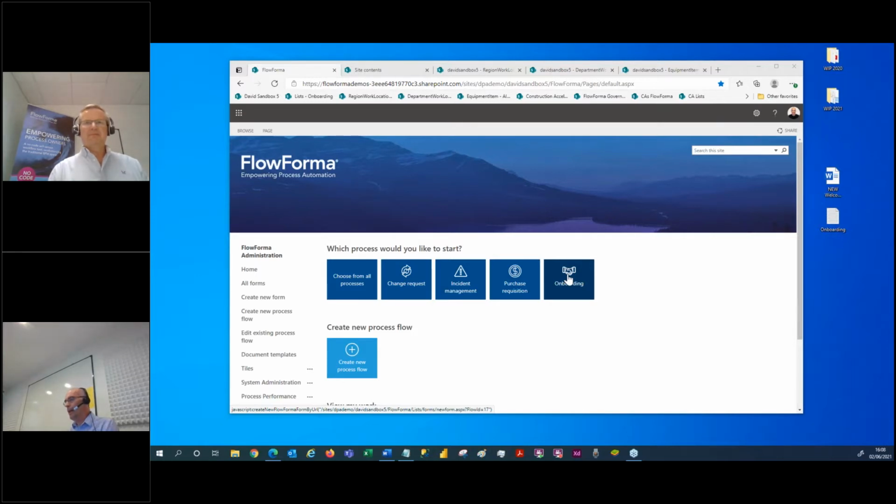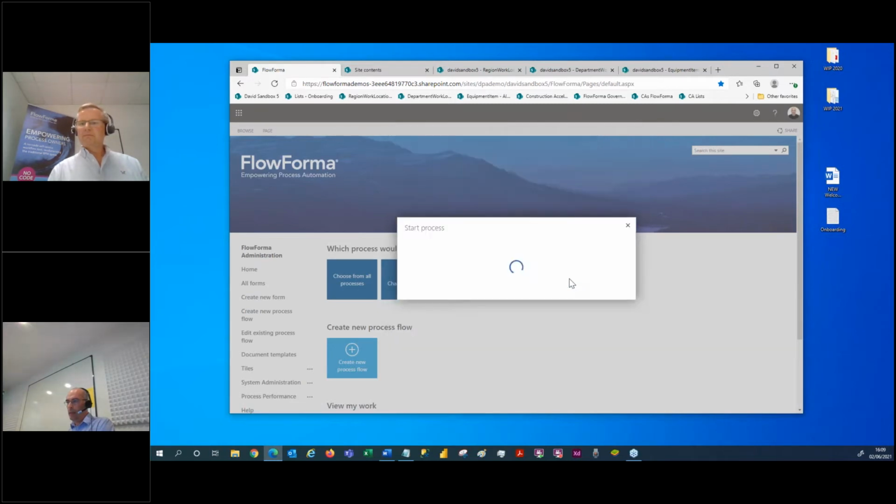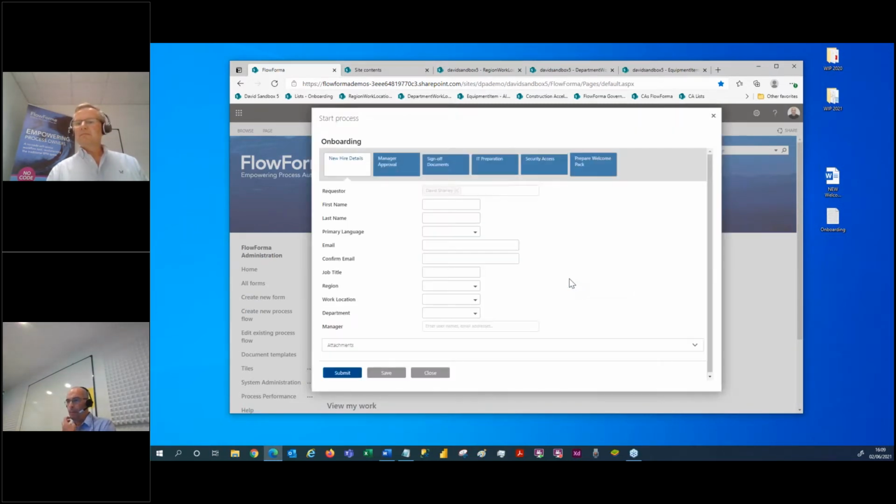It's simply a URL, a link. How you surface this up is entirely up to yourself, how you bring this up for end users. It could be a link on your intranet. It could be a tile in your dashboard on your intranet. It could be an icon on your desktop, link in an email. That's entirely up to you. So I'm going to click on the tile here to open up the process. And it's going to open up on the first step of the form.